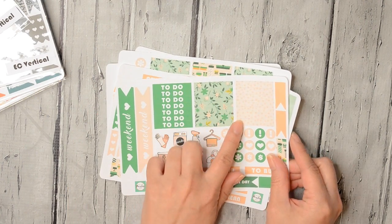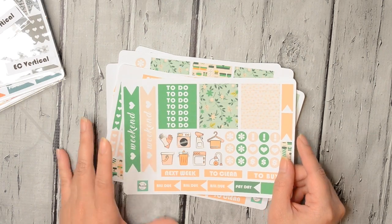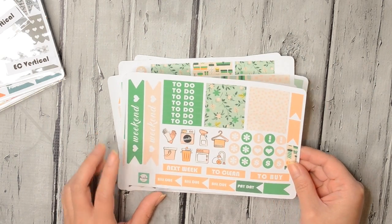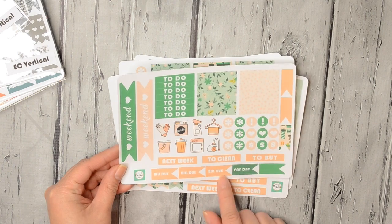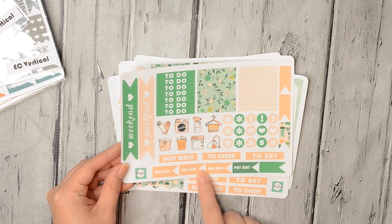So I did keep a lot of the headers blank, and then I gave you a set that said to do because I feel like a lot of people really like the to do headers. So you have those, you have some bill due and a payday sticker, and then some other blank decorative flags.